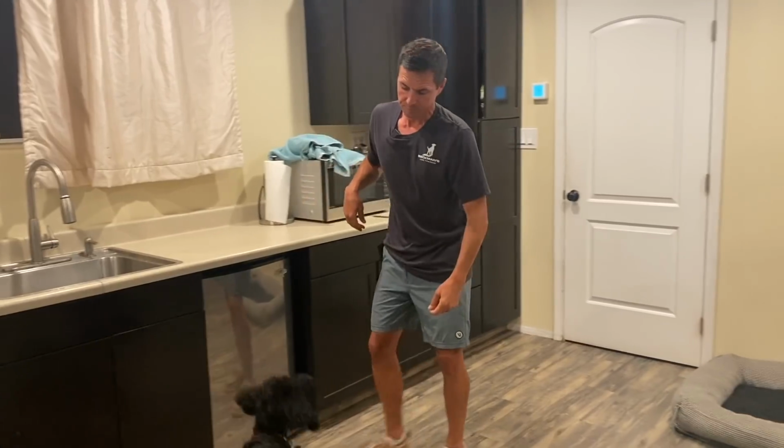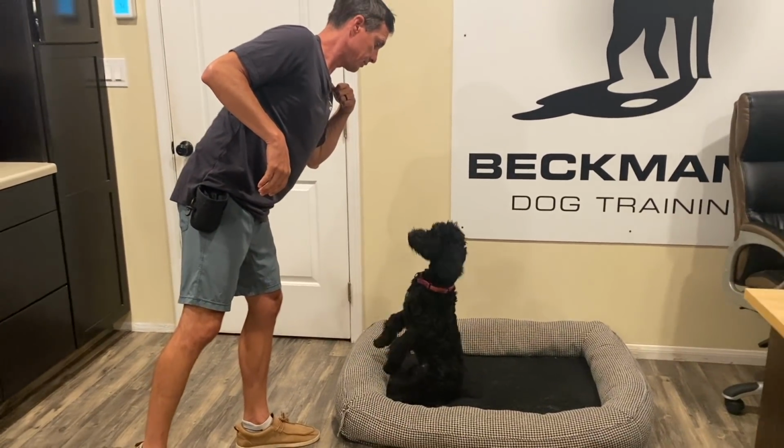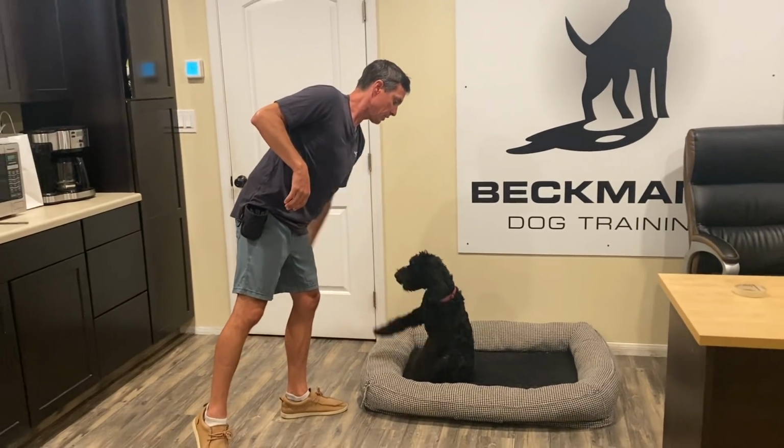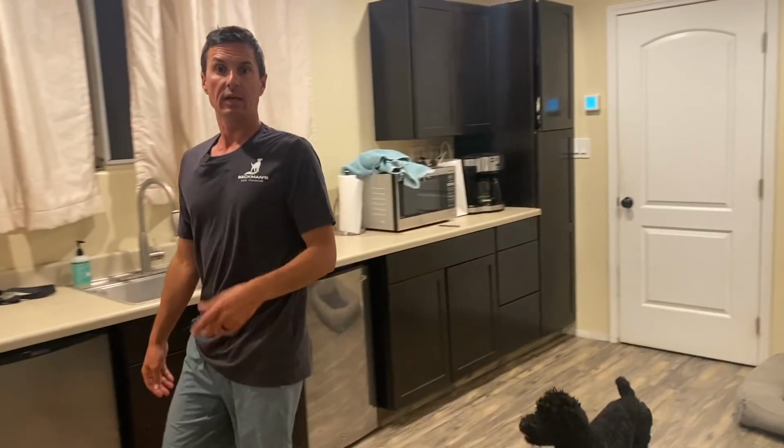Loopy. Bed. Yes. Treat. I don't love those paws coming up. Okay. And then give that release so that the dog can get up, because eventually there's no treats. The release is the reinforcement. So we got to start that.